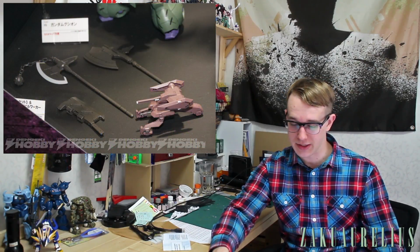The same with the Gundam Gusion Rebake as well. That hammer is going to be huge. But yeah, this one looks okay. Kimaris is not a design that I'm as excited about as the Gusion, but it should be cool, I'm sure.